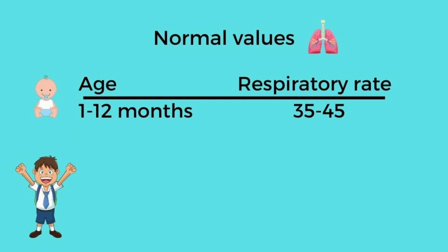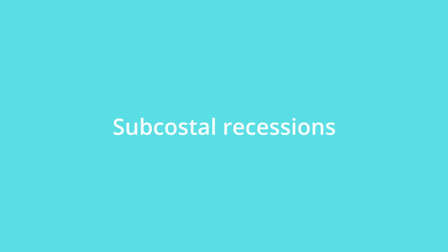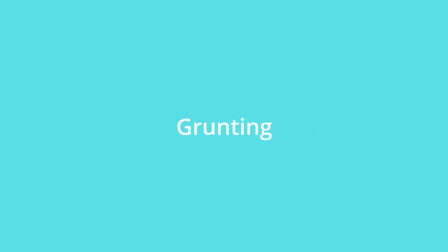Normal respiratory rate for a child under 1 year old is between 35 to 45. Normal respiratory rate for toddlers is between 25 and 35. Respiratory rate for a child between 5 to 12 years old is between 20 to 25, and for older children the respiratory rate is expected to be 15 to 20. Assess the use of accessory muscles. Check whether there is presence of subcostal recession or intercostal recession. Assess for any grunting.